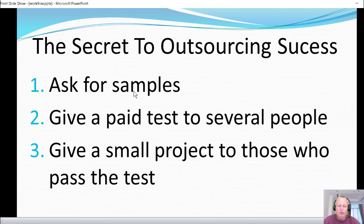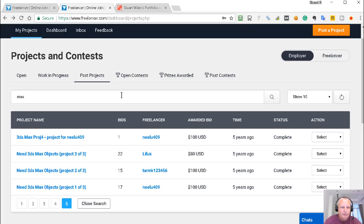Now, this project will normally be under $100 or $100. It won't always be the same amount for each person because some people will bid less than other people. Sometimes the project's only about $20 or $30, and it depends actually what they're doing for me. So I give that out, and then the ones who pass that test, I then give a small project to then see if I can give them a bigger project. Let's have a look at that on Freelancer.